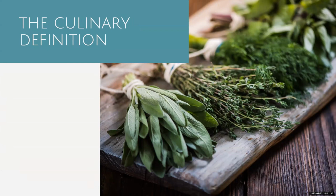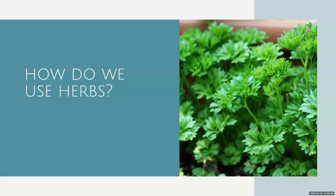But if we move into the culinary definition, it's a little bit broader, but still sort of ambiguous. In the culinary definition, when we're using herbs for cooking, they tend to be plants that we use the leaf for flavoring, and then if we start using seeds, then they typically become spices, which is sort of a vague distinction in my mind. So we're going to talk broadly about this group of plants that we use for many different purposes.